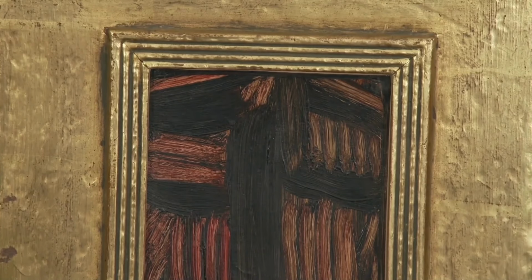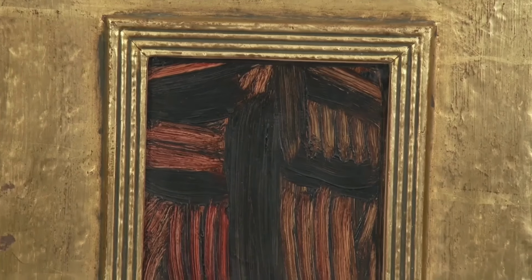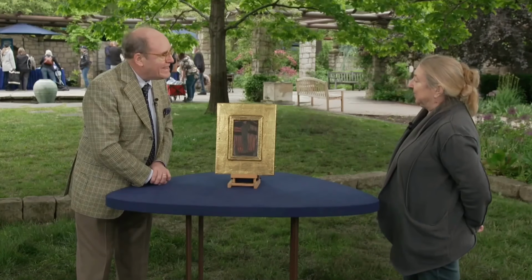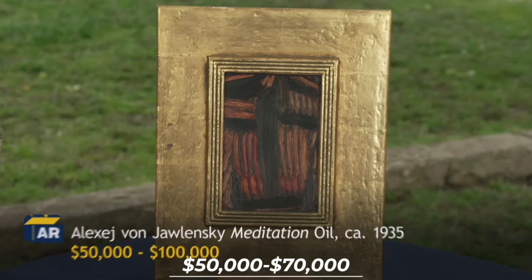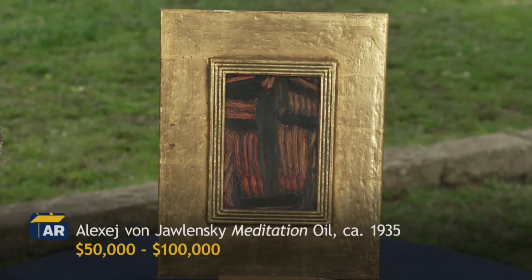The materials are oil on paperboard. Smaller meditations, but it's a little bit somber in its tone. This is very typical of his works at the time and appraised for $50,000 to $70,000. Cool. Thank you. It'd be about $50,000 to $70,000 at auction.